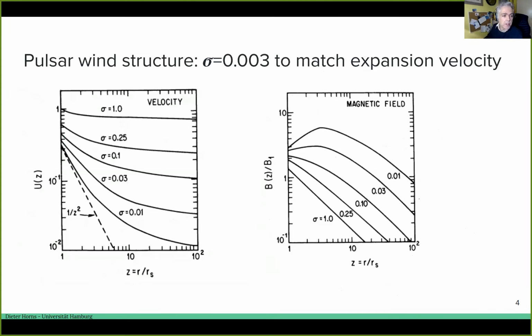Here's some details of this calculation. This is originally from the Kennel and Coroniti paper. Here you see the flow velocity. This is where the termination shock is. This is 10 termination shock radii distance, 100. So that would be roughly the nebula size. And you see that depending on the value of sigma, you have a decrease in the flow velocity, and then you reach a terminal velocity, which is finite, as a consequence of flux preservation of the magnetic field. The magnetic field goes up if you have a small magnetization, so sigma 0.01 or smaller.